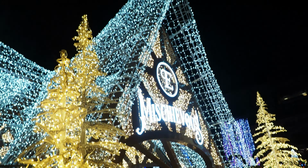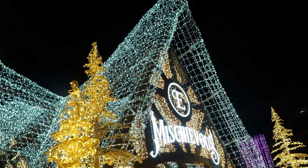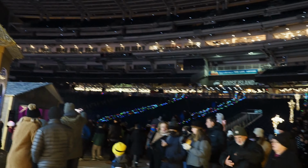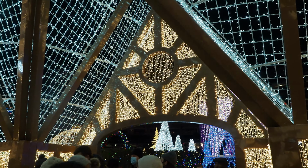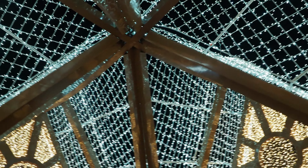There's the entryway. It's impressive. I feel like they definitely went bigger this year. They still have the stadium all sparkly. Door one, door two, and no door. Go to door one.